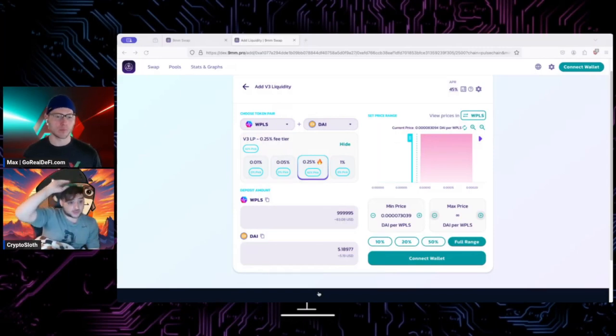If you think the price is going higher, you can take some Pulse, put it at that higher price. Then as it gets into your range, you're selling out from Pulse into DAI, and you're earning fees as it's trading. If you think it's about to go down low after that, you can pull the position. So you've sold some of your tokens or all of them. And if you think it's about to go up, you can also pull your position again. So you have some Pulse to experience that upward price momentum.